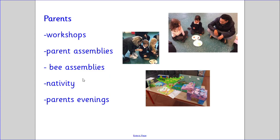Parental engagement. We offer lots of different parental engagement workshops, such as phonics party. We'll also be having a Tapestry workshop on how to implement Tapestry at home, and much more workshops. We'll also be offering parent assemblies, which are celebrations of children's achievements. We'll also be performing the nativity or a Christmas performance, and we will be holding parents' evening where we can talk about your amazing children, what they've been up to at school and at home.